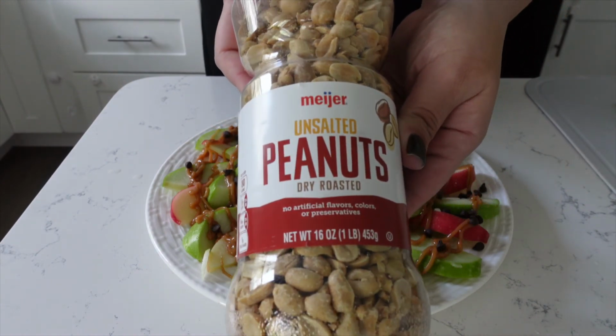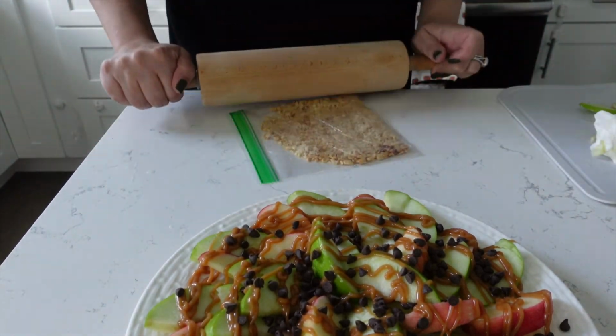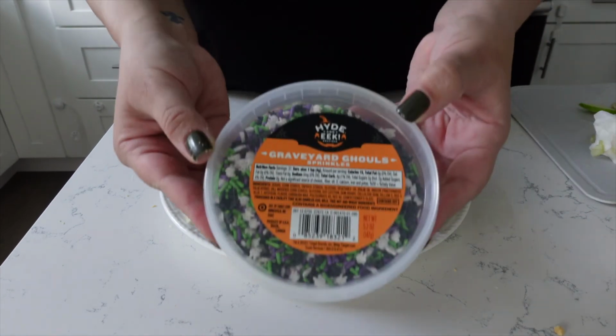Then I'm using some unsalted peanuts, and I just got a little sandwich bag, put some in there, and then used a rolling pin to kind of crush them up. You could use anything you want to crush them up, but the rolling pin just made it that much easier. And then same thing, just sprinkling them on over.